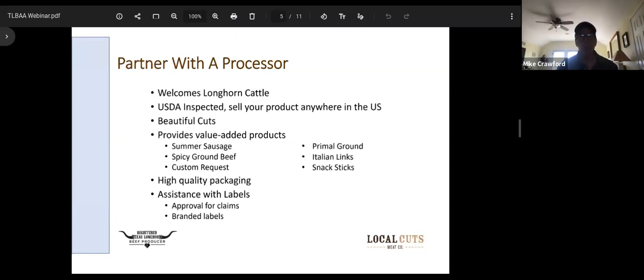The processor should also be able to assist you and provide you with labeling, which you should be able to customize and brand to whatever name that you want to have associated with your beef. The processor should be able to work with the USDA in getting those labels approved and putting any claims in. As an example, many of the Longhorn producers that we're currently working with have that registered Texas Longhorn beef producer claim, and so those claims can be put on your labels to be included with your beef cuts. And then turning to the next slide.